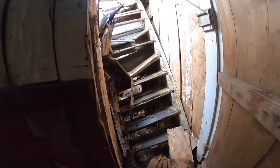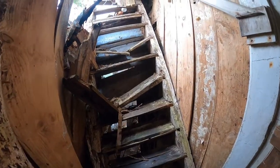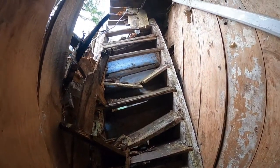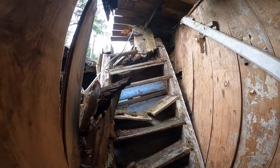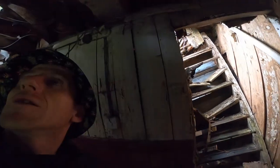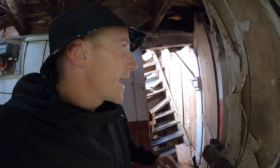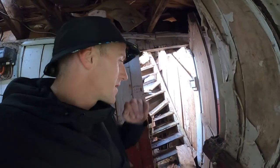And then check it out here. Look how the stairs have been going up there at one time. The old stairwell. Wow, this is insane to see, folks. It's like a post-apocalyptic scene of Scotland right here, folks. Wow, it's so bad. I can't even believe this.